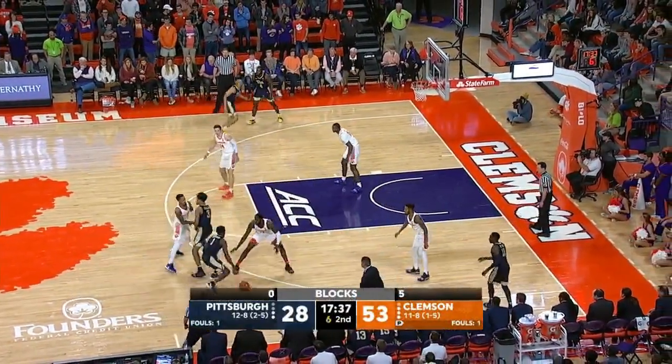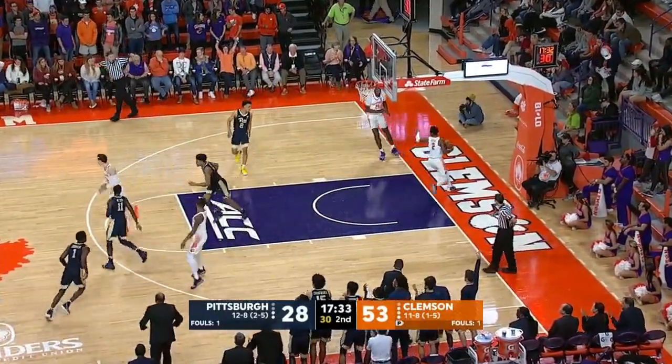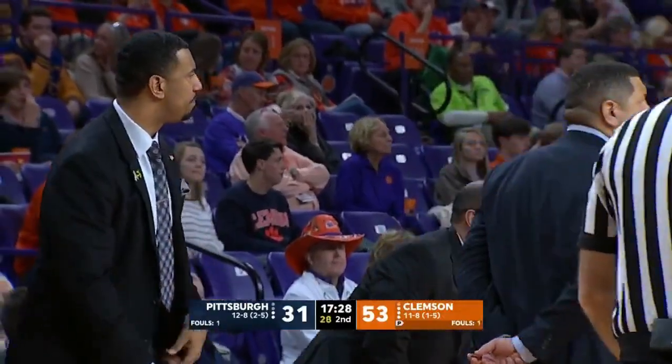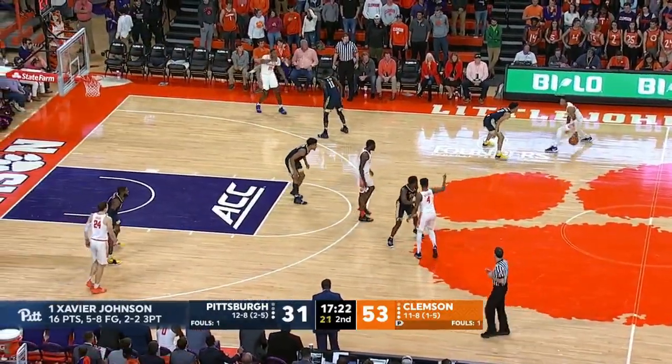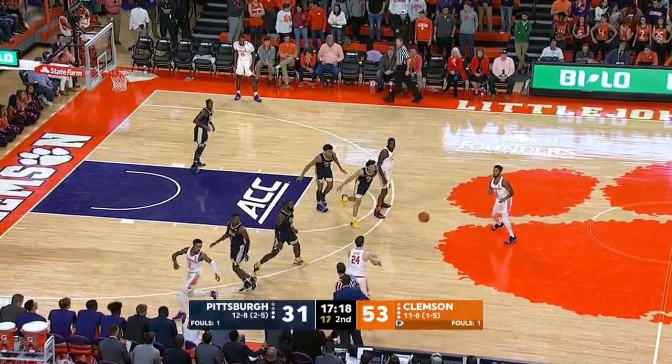There's the freshman Johnson. Dials it up from 3 and hits. Xavier Johnson has 16. That's on his scoring average. He gets the switch, and he does a nice job of reading. Thomas coming out to try to close out late. Well, Pitt off to a good start in the second stanza, an 8-2 start to this second half.